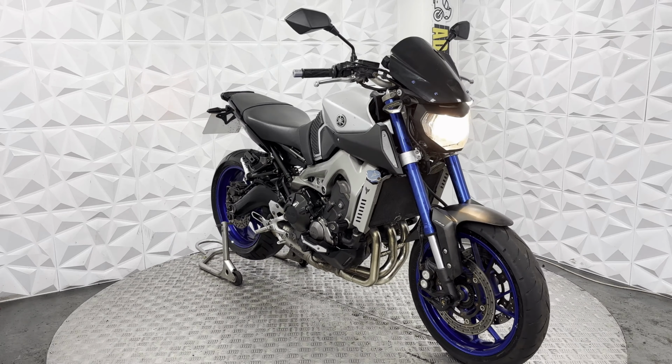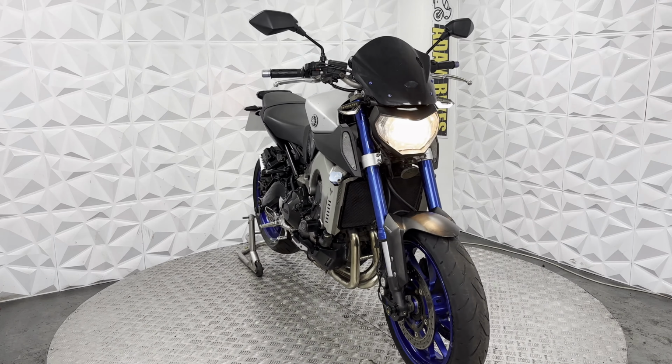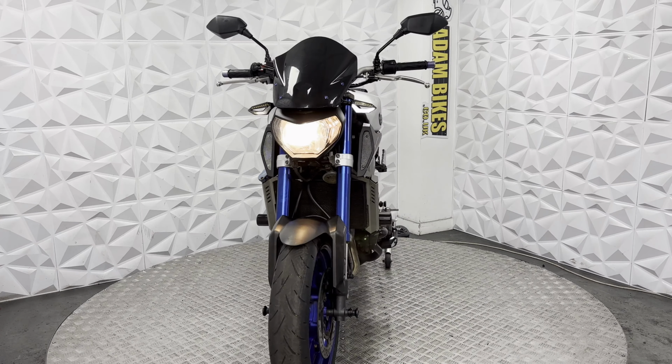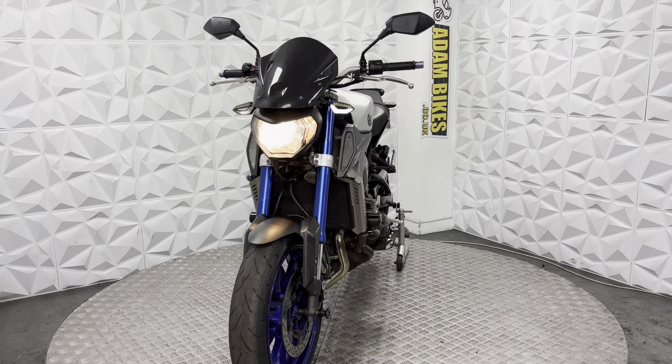I have a 2015 Yamaha MT09. This bike was previously categorized as Cat N for non-structural damage. Obviously, it doesn't affect your insurance. The Cat N category for this was attempted theft. It was stolen and recovered.